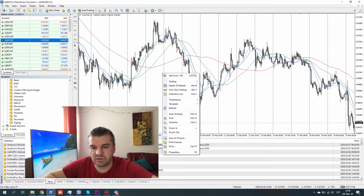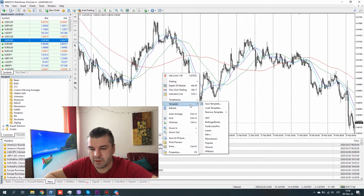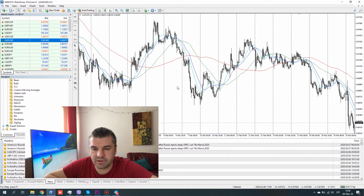To set the template on the chart, just click the right side of the mouse and choose template MA++. So the template will be set on the chart. The slowest pair here is green and red. And the quickest pair is blue and dark blue and light blue.